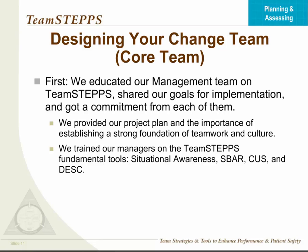The reason that we chose these fundamental tools is because we meet once a week as a management team. And so we had a good sense of the different scenarios and situations that come about in their day-to-day life. And we thought these tools were very applicable to what they do on a day-to-day basis. So we were setting a strong foundation at a management level before we even went to implement with our core team.